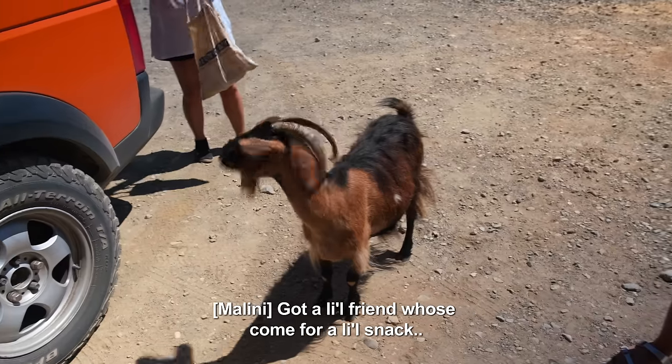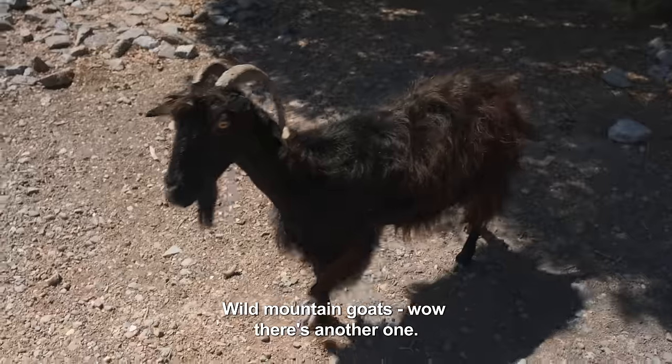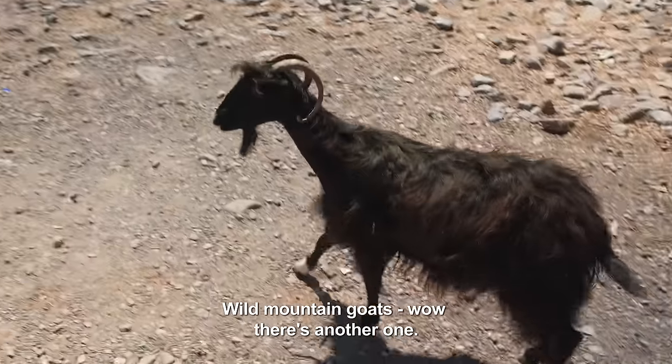Got a little friend who's come for a little snack. Wild mountain goats. Wow, there's another one.